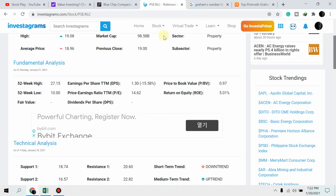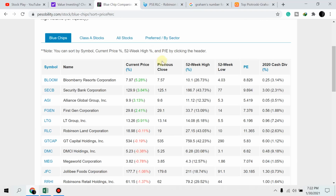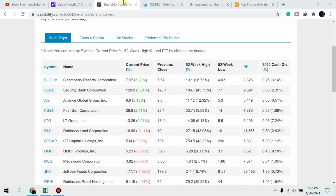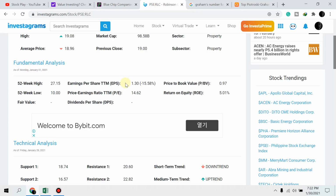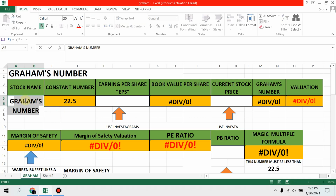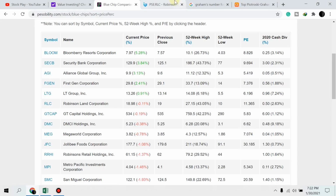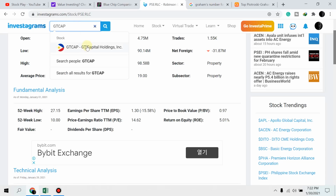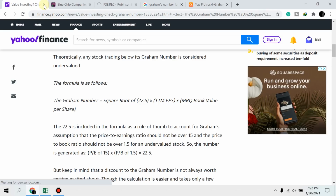Ayan. Next natin is, wait lang. So, burahin muna natin. Next natin is RLC, tas GT Cap. Tapos, GT Cap. Ayan. So, wait lang para mas mabilis tayo.